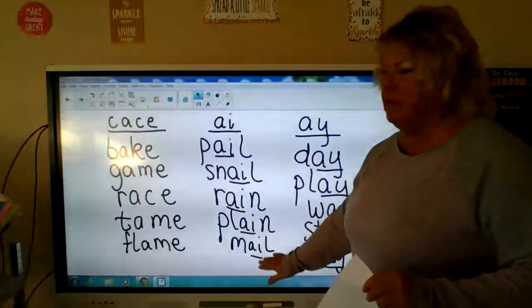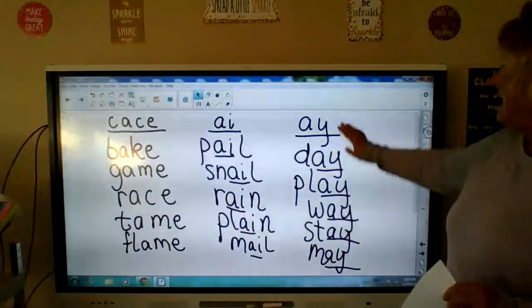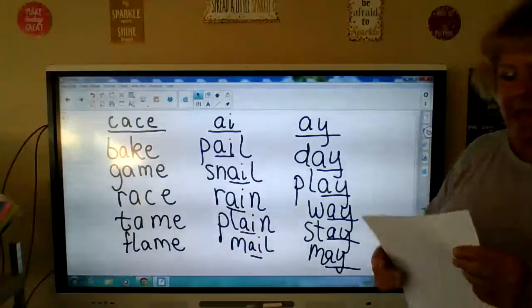A-I in the middle of a word: pale, snail, rain, plain, mail. A-Y says A: day, play, way, stay, and may.